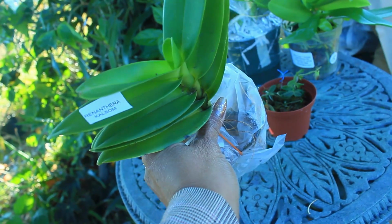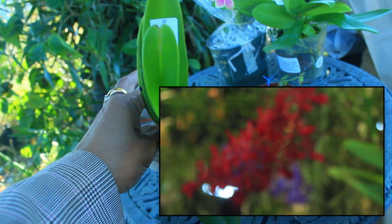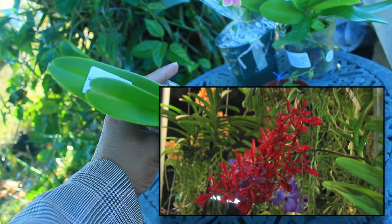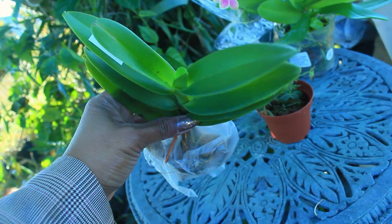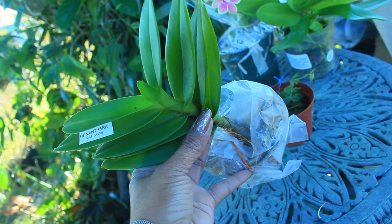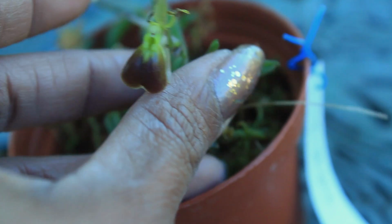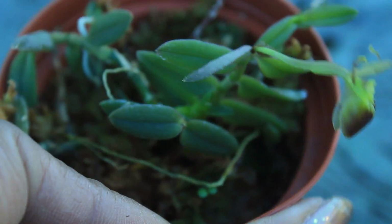And this right here, folks, is a Renanthera. And indeed, this is going to bloom a very beautiful cluster or spray of deep red blossoms. Renantheras are indeed beautiful vandaceous orchids. And this right here, folks, is a, I think Porpax, I think it's called. Very nice little dainty epidendrum right here.